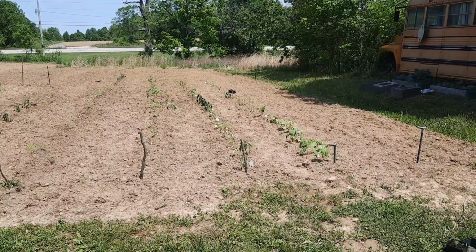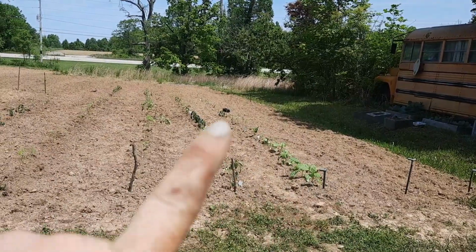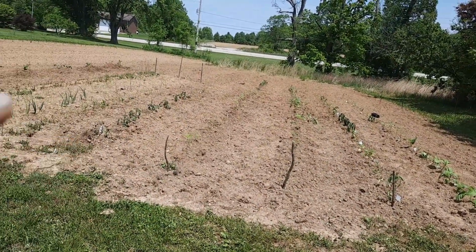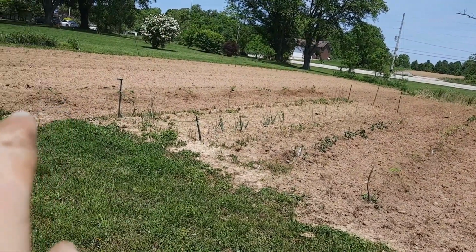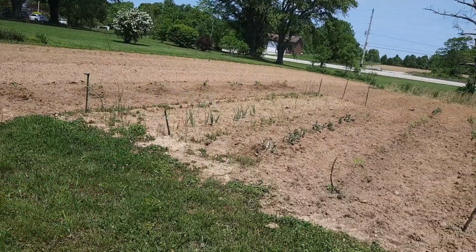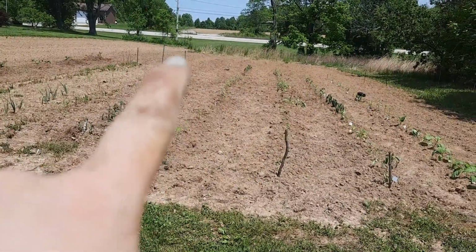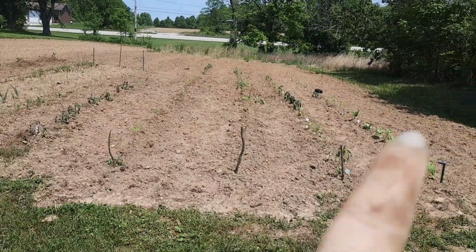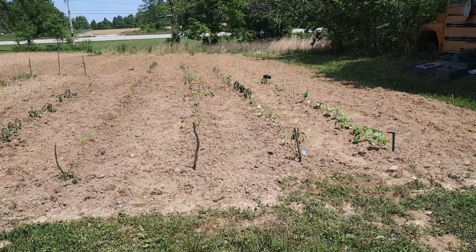So we have the green beans, and then behind it is okra, and then peppers, tomatoes, my dad's little plot, and then here I have mounds of cucumbers, yellow squash, and zucchini. Back here is going to be pumpkins, and then I'm getting ready to plant the loofah, and they're going to be right along the edge.